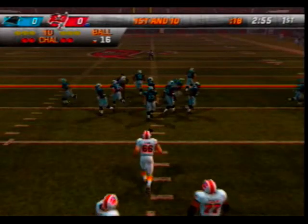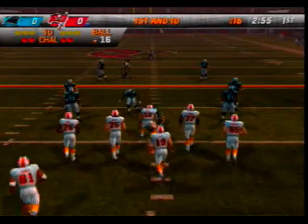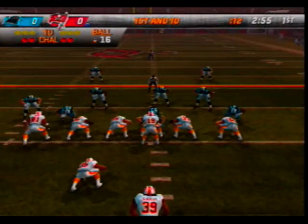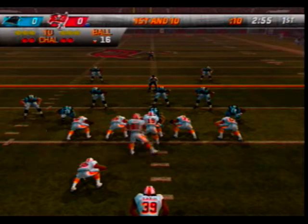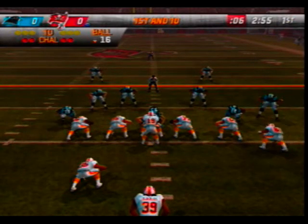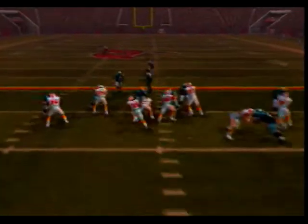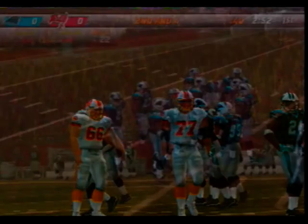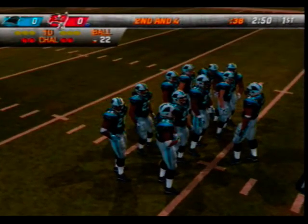First and 10. Ball on the 16-yard line. The Panthers come out in a nickel package. Looking to run it here. Williams is there for the tackle at the 22. Running the ball consistently is a first step in creating a balanced attack.